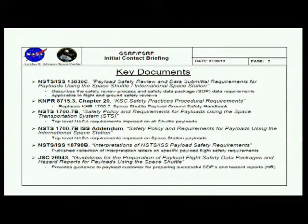KSC uses the KNPR document that was formerly known as the KHB 1700 document. If you've ever gone through KSC before, their handbook has been superseded by this KNPR book. None of the requirements have changed, is what Paul Kirkpatrick told me. It just looks different, and it's in a different book, but the requirements are all still the same.